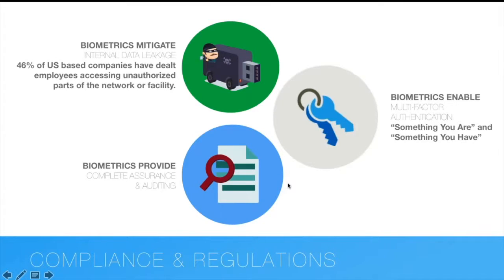So as it relates to compliance, we find biometrics provide 3 key benefits. The first one is in response to data leakage. Often, the biggest threat to data comes from within an organization. Cisco actually reports that 40% of US-based companies have dealt with employees accessing unauthorized parts of a network or facility. So you can think of all the risk associated with that.